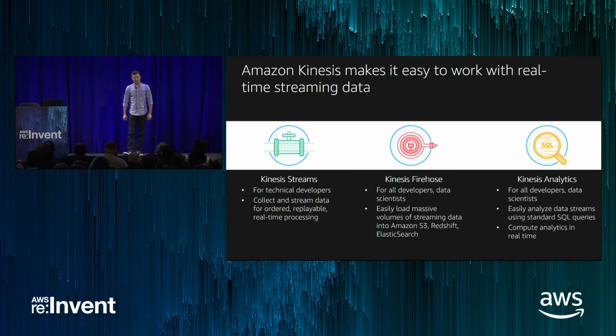So Kinesis Streams, this was deployed about 5 years ago. One of these bullet points says for technical developers. The reason we say that generally is because when you're producing data to a stream, you typically have to write code to produce the data, and you also have to write code to consume the data. So the streaming component, the buffer in the middle, is a managed service. But you're generally writing some code on both ends to put the data in there and to get the data off.